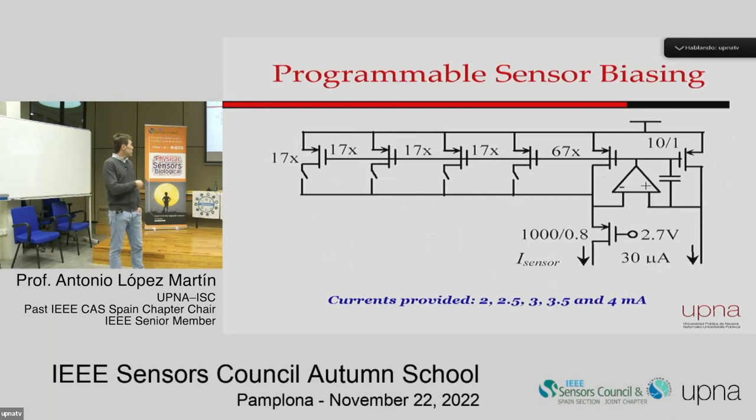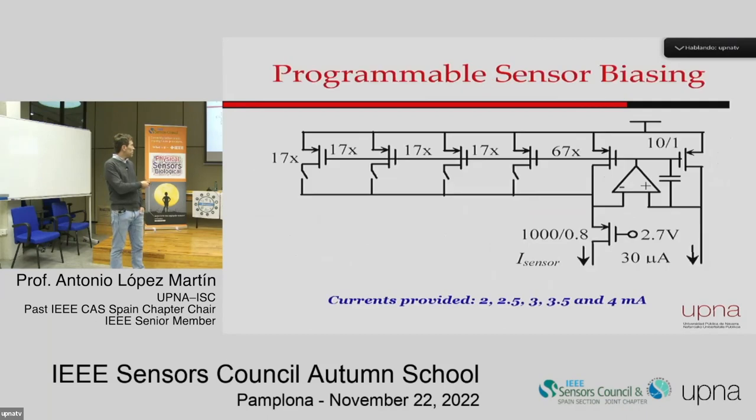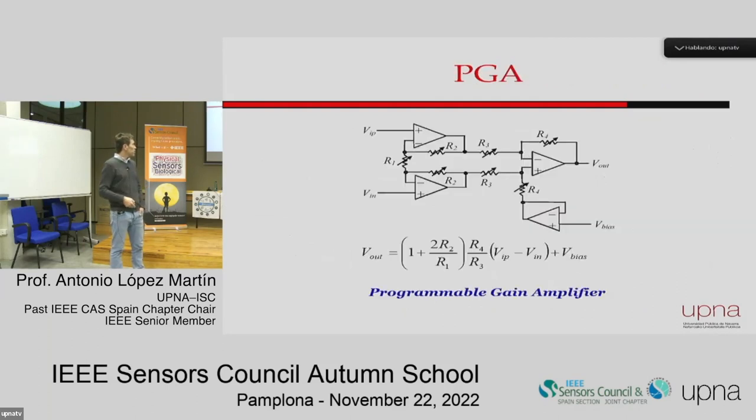This is just for curiosity, the programmable sensor biasing. So the sensor biasing here, we are using a current mirror in order to supply the proper current with a programmable output so that these switches are activated with some EEPROM bits so that you can program the current to the bridge from 2 to 4 milliamps. We are using the bootstrapping technique in order to improve accuracy of the sensor biasing.